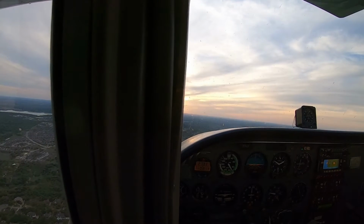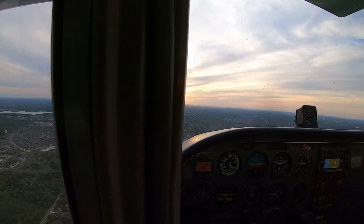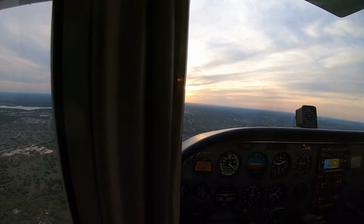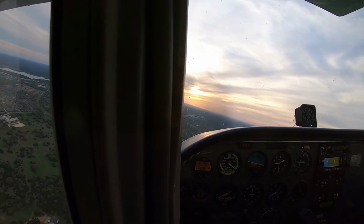First set of flaps. Good. Not really square today. Start my turn.